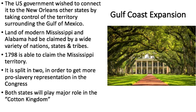In 1798, this territory is claimed by the U.S. and called the Mississippi Territory, after the river, which is named after a Native American tribe that lived in the area. Eventually, this territory will be split in two, and in the early 1800s, both of them will also become states. One of the reasons why it was split in two was because one of the high priorities for the South is to maintain a balance in slave states within the Congress. So by adding two new states, it increases the number of members of the House of Representatives and the Senate who will be voting along pro-state lines and standing against any abolition laws that could be coming from the North.